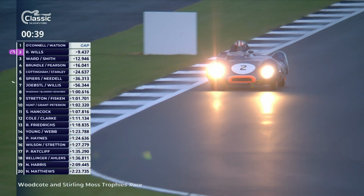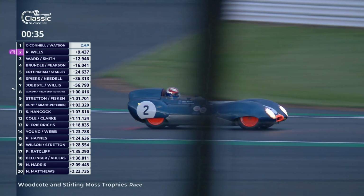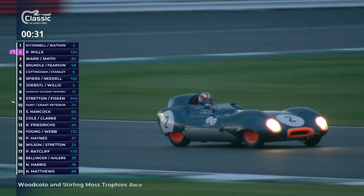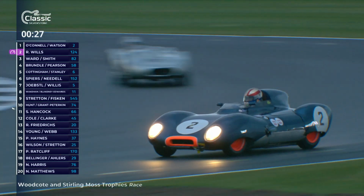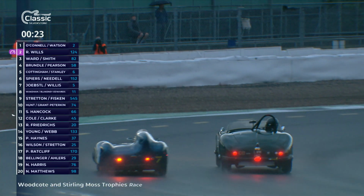the Woodcote Trophy, Pat Blakeney-Edwards, in 8th place overall, and now he's opened up an advantage only just over a second over the nearest rival, the Stretton Fiskin car, which has been going well throughout, so Pat Blakeney-Edwards still can't afford to make a mistake.